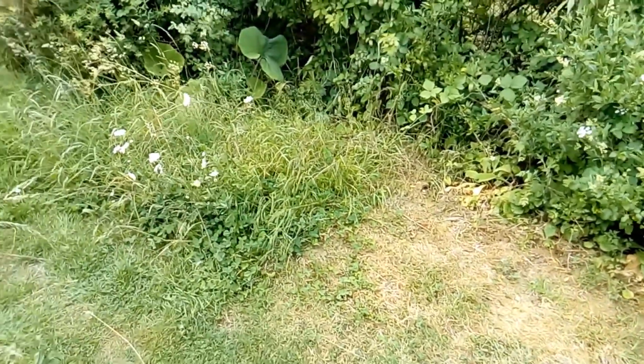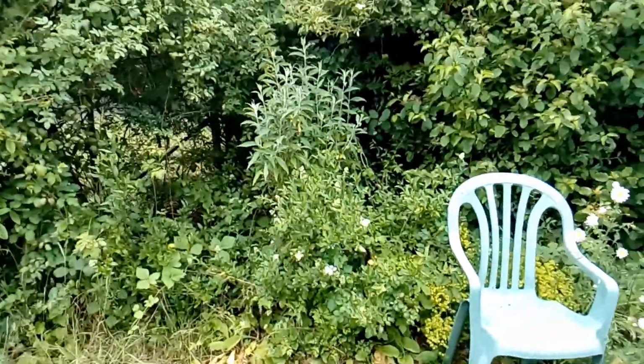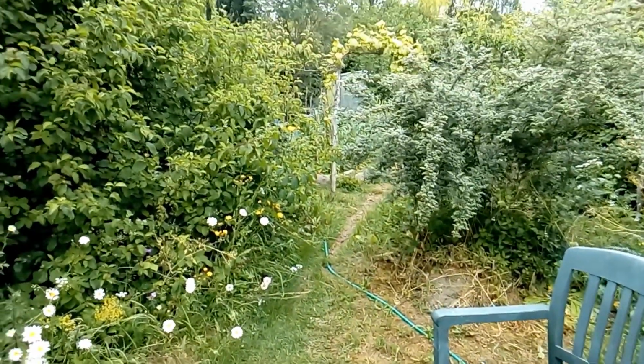It's not all long grass and completely wild. We do have an area that's cut and buddleia behind it so that we can use it for sitting in, for eating in, for socialising and chatting.